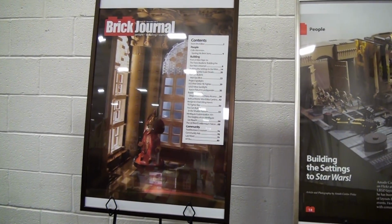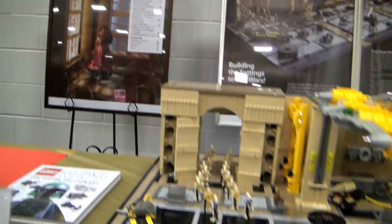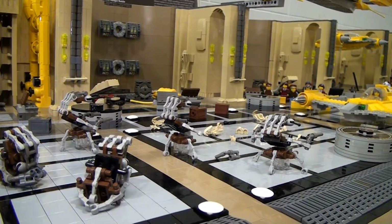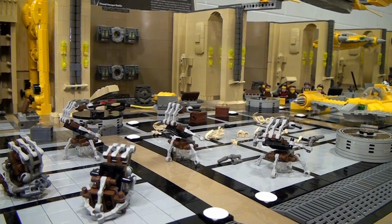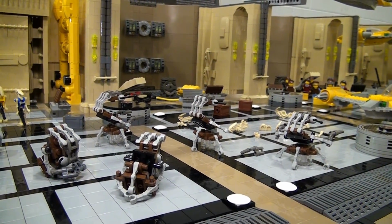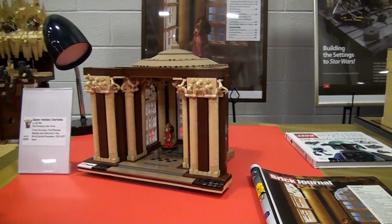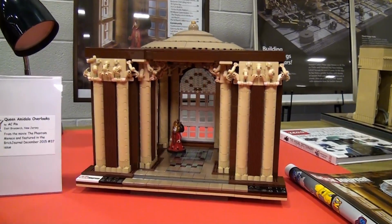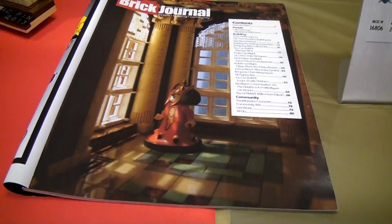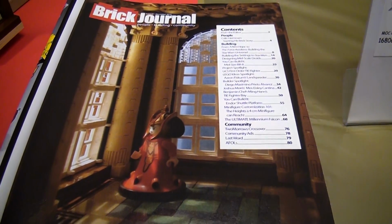That is totally cool. When you display this, do you see people's eyes kind of dart to this and then they go, wow? Well, here's the other thing. In the previous shows, that's how people actually saw this particular MOC. The problem is they couldn't relate to how the lighting is in the set.